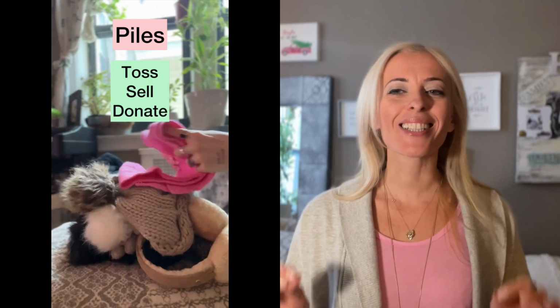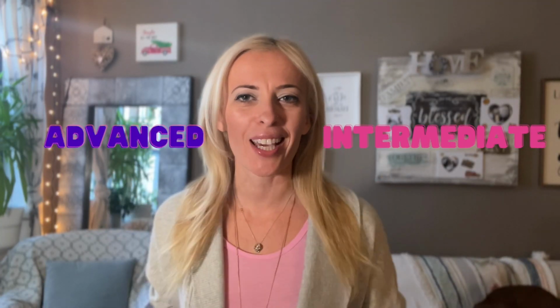You are also someone who has a basic knowledge and an understanding of organizing your things and know how to keep your home clean and tidy with weekly routines. If this sounds like you, you are in the right place. If you're thinking of leveling up your decluttering game, I'm here to take you from intermediate to advanced with these 5 tips.